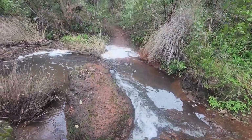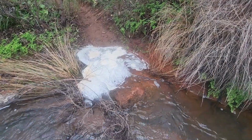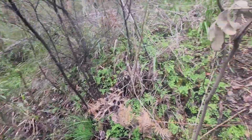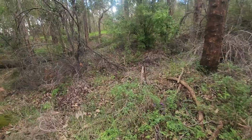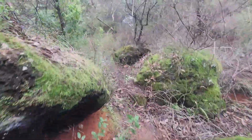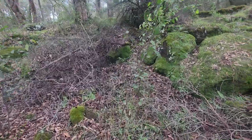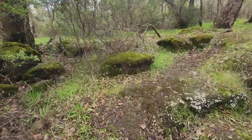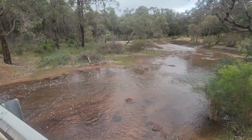Here we are, back at the dangerous crossing. Back on the big rock. One foot on that little rock there and I jump over a puddle. Here we go. Not too bad. More people hooked up. So yeah, it's about off the bitumen.